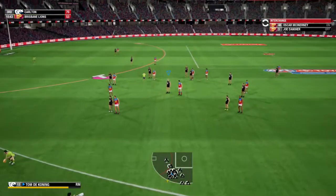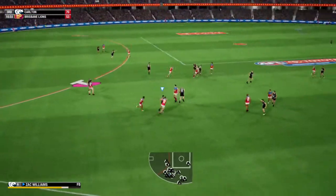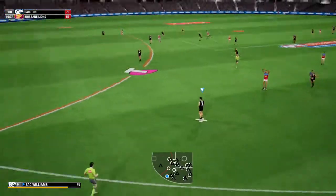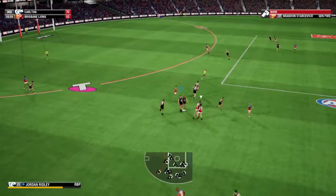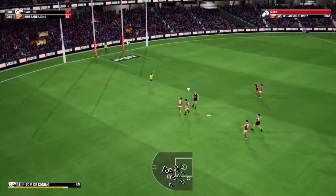What can you tell us, Gaz? It's a really good contest out there right now, and it's great to watch. Williams will be the recipient of the free. Wants to play on. Uses it now. The mark has been taken. Elects to kick. Takes the mark.